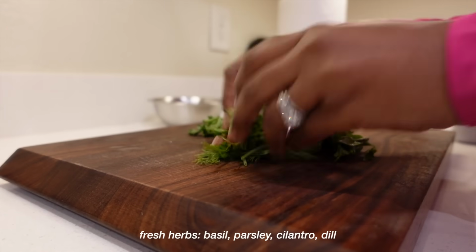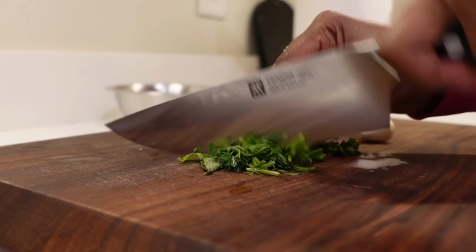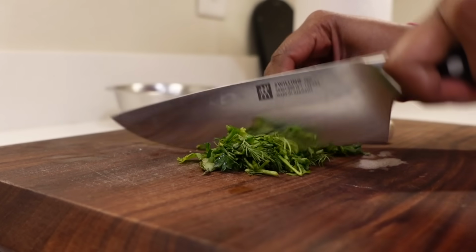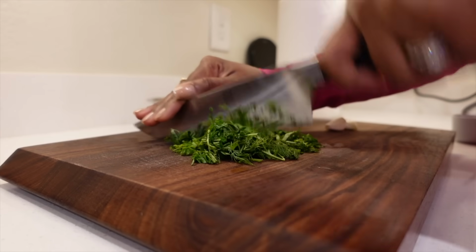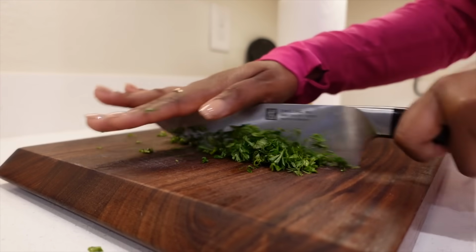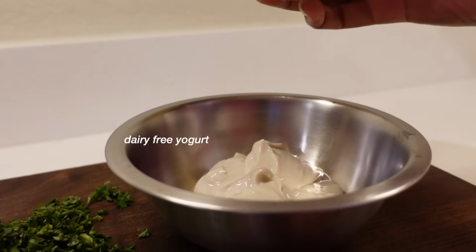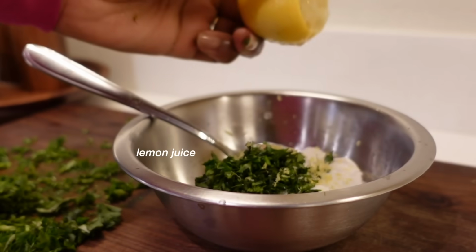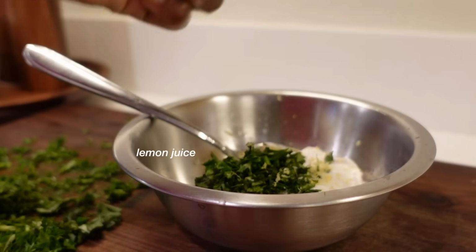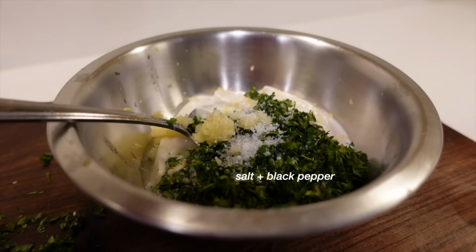But while that was baking, I made this little herby yogurt sauce, which is what I plan to drizzle on top. So I used fresh dill, fresh parsley, fresh cilantro, as well as some basil. I just chopped all of that up and I added it to a bowl along with some dairy-free yogurt. Added some lemon zest, some lemon juice, some grated garlic, as well as just a bit of salt and pepper. And this is what we're going to drizzle on top.